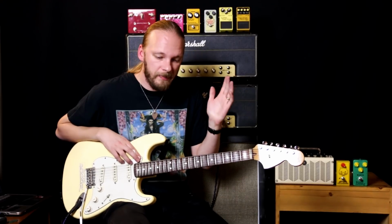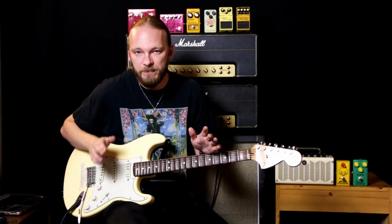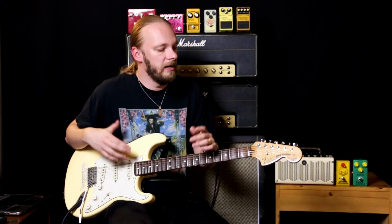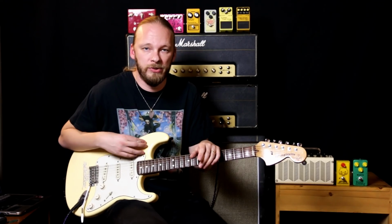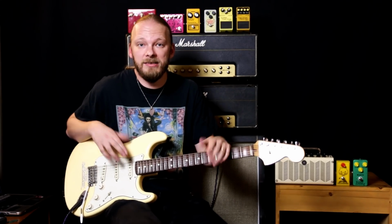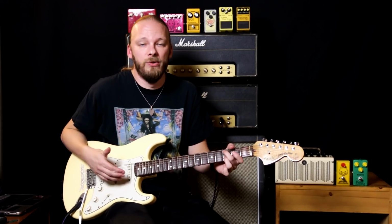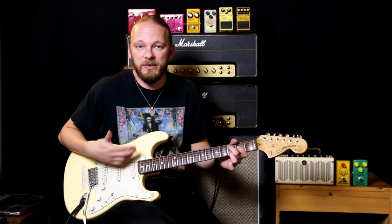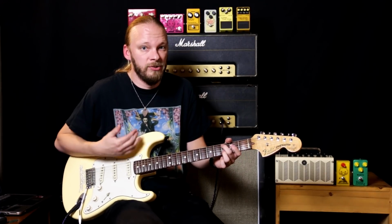And basically, it's not down to the pickups. It's not down to the electronics. It's all to do with the quality of construction and the quality of the wood in the guitar. And it's as simple as that. And when you play it, you notice it. It's different, of course. If you're listening, you won't know. But when you play, you do know.